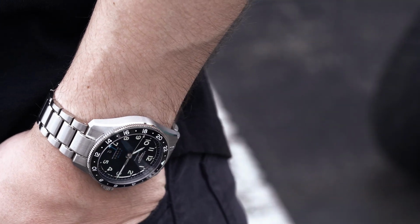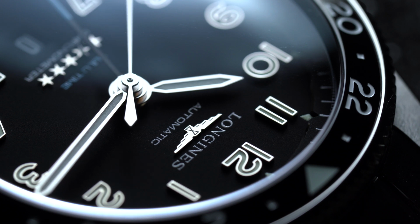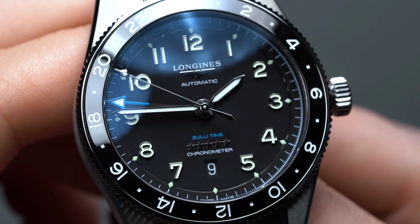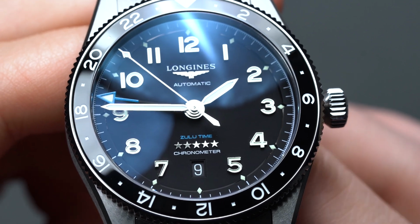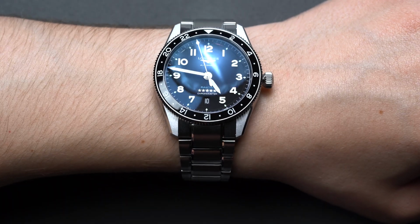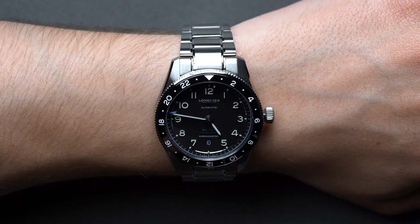adjustments via the crown. And if you're not sold, as we already said, for just over $3,000 you get in-house manufacturing, top-tier specifications, and sharp, striking good looks, all backed up by Swiss heritage. It almost feels like you'd be drastically overpaying for anything else. Sorry, Tudor.